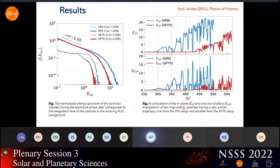Both the in-plane and the out-of-plane energization are less for a setup with a shear, as you can see from the red curves in both the plots, which reach much lower values than the blue curve. And we have found that the acceleration processes are overall less efficient in the presence of a shear. And this is the reason that the high energy tail of the spectrum is truncated at a smaller energy.